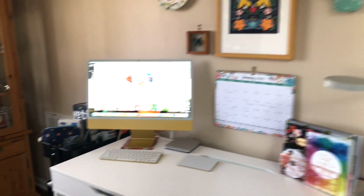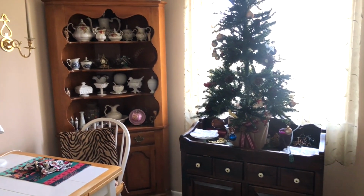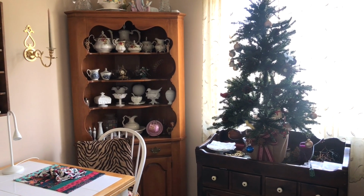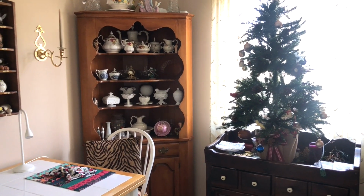And I'll swing around. Christmas tree is still up. I've been removing the ornaments. Honestly, I like it because of the lights, and it just looks so pretty at night with the lights, but that will be down by the end of the week.